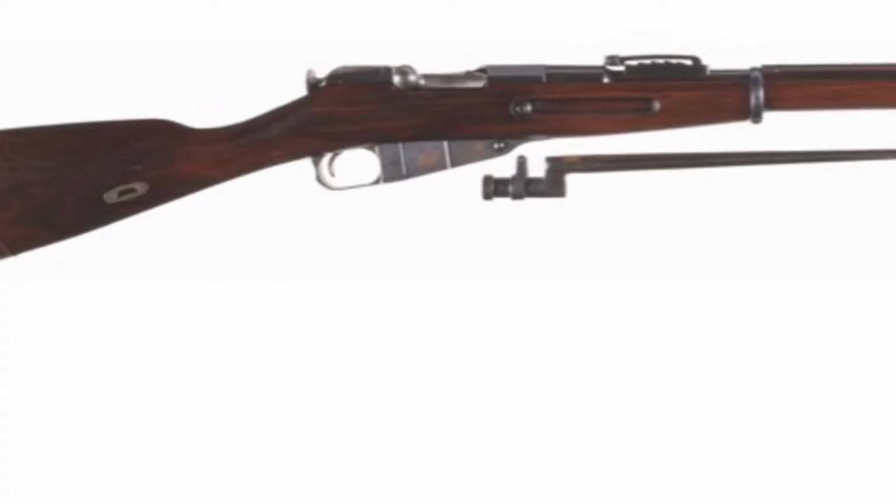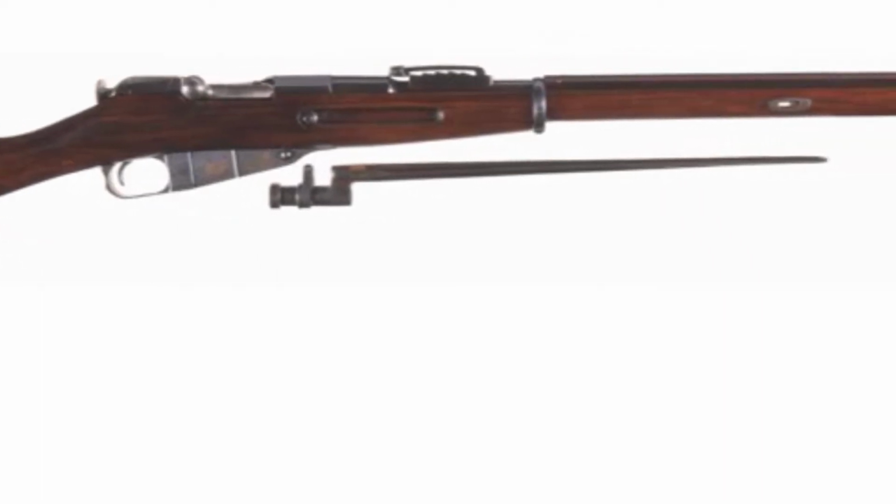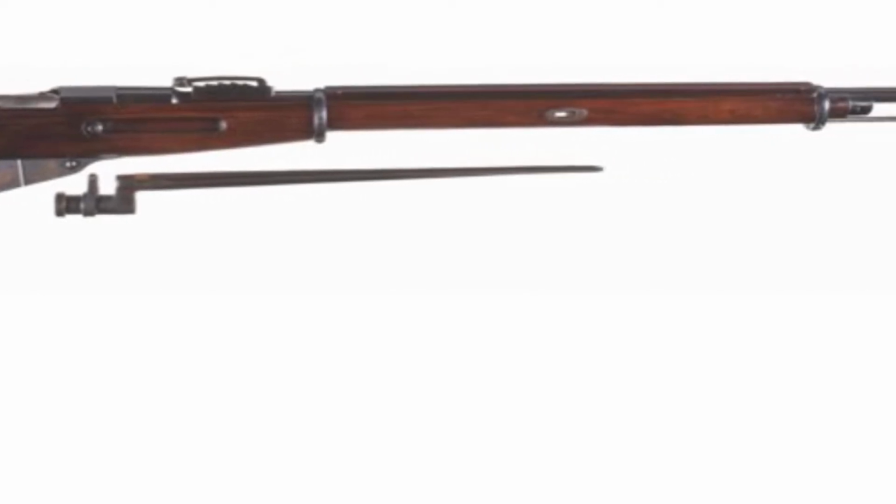In 1891, Russia unveiled its new Mosin Nagant 1891 long rifle, chambered in 7.62 by 5.4, Russia's new small-bore smokeless powder cartridge. This had a 210 grain bullet moving at 2,200 feet per second, mounted into a necked and rimmed cartridge. Now, 2,200 feet per second in a modern smokeless powder cartridge is really not that interesting.